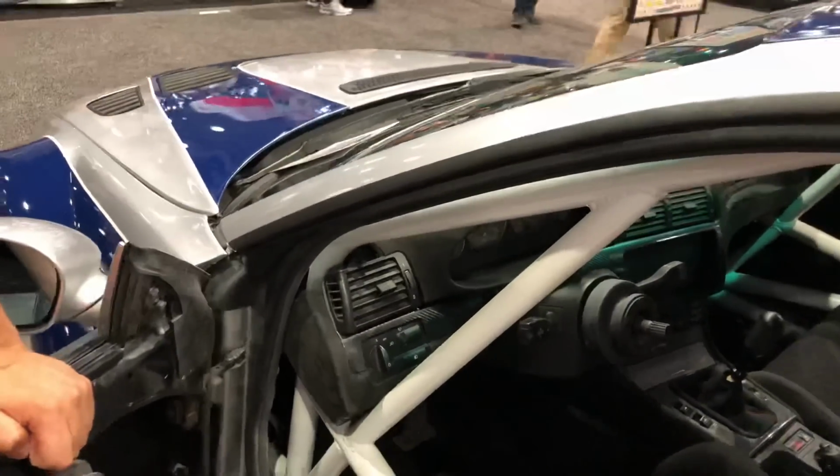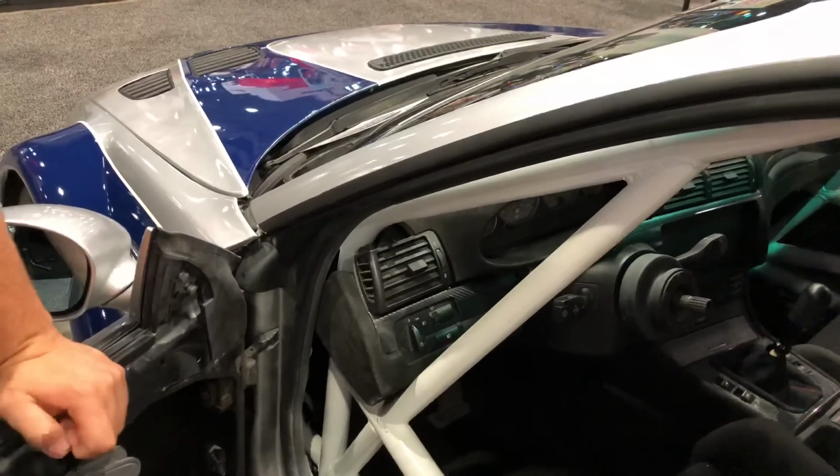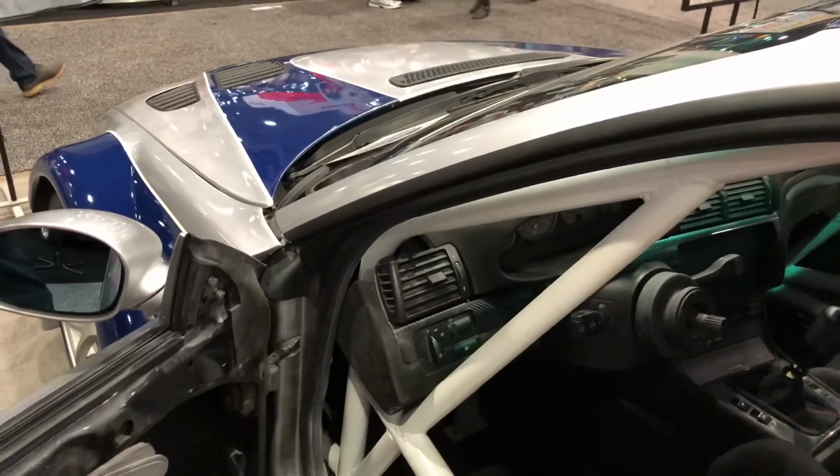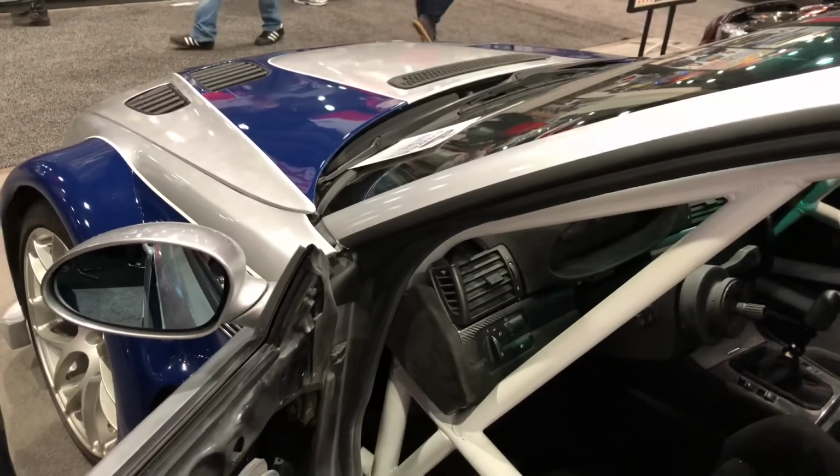I just finished it about 2 weeks ago, and I'm building it for time attack racing, meaning on the East Coast of America, the racing they do there is Global Time Attack, Grid Life Time Attack, and then the NASA Time Trial Series.